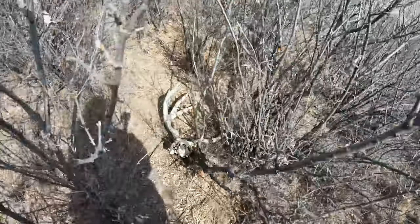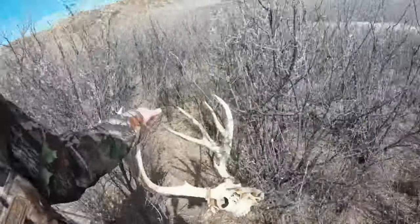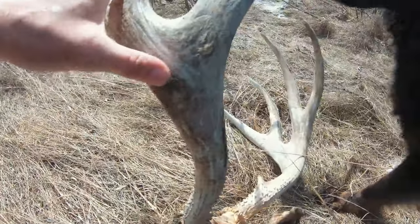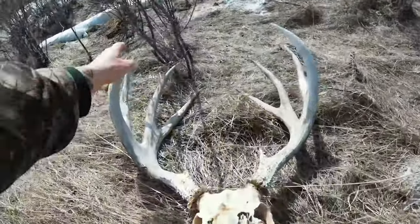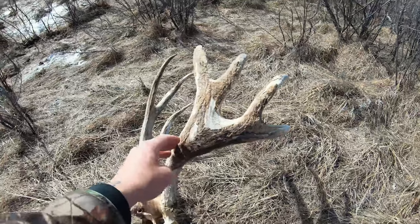Mule back. Oh man, it's pretty heavy. Look at this guy. We'll bring him out. This guy died with some velvet on him. There's a little bit of velvet on him still. Cool. Jess, no, don't do that. Pretty heavy in here. Kind of pretty. Oh shit, cool, look at that. More velvet on him.